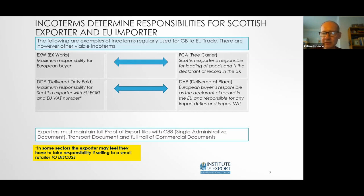So again, that can take time as well. So anyone who is currently selling on Ex Works needs to be very clear that they will be able to continue on Ex Works, and they're not left scrambling around trying to find somebody to make the declaration for them. Then we clearly have the reverse in terms of DDP versus DAP.